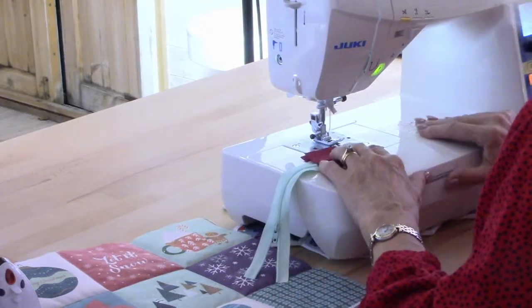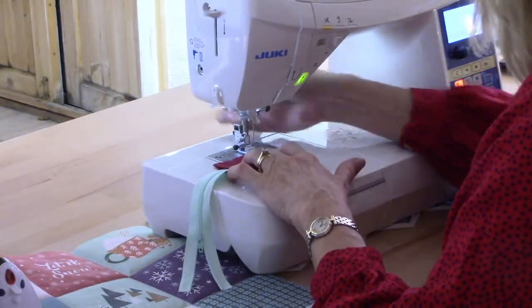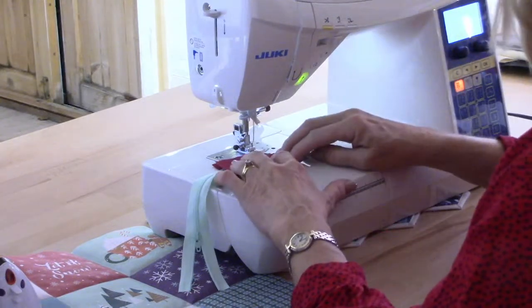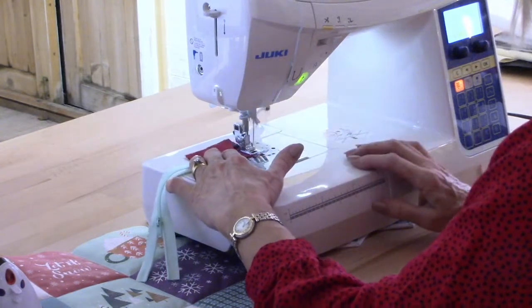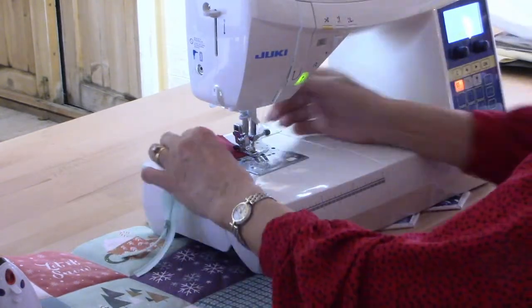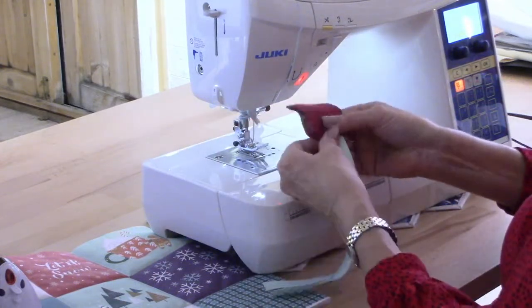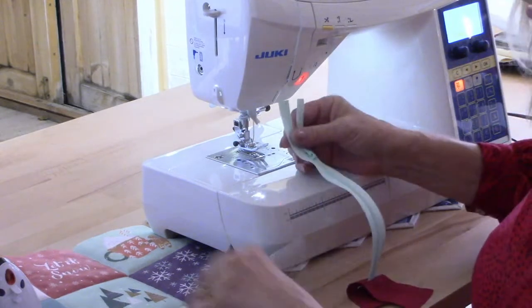So let's bring that over a little bit more. And just sew straight across. Oh, I've got a green thread in there. No, so it's okay, I've got my knot. And press that back. And then we'll do the same on this end.